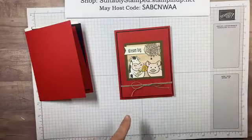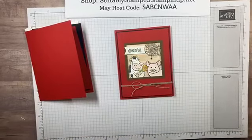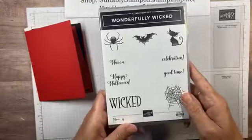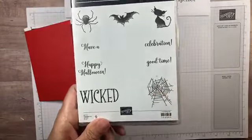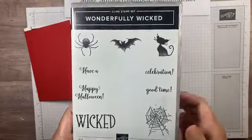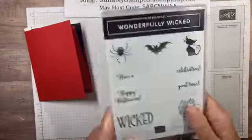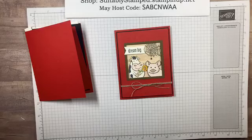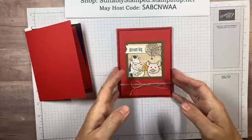Now for the spider web, obviously that's not in one of these sets, but I pulled out an old retired Halloween set I had, Wonderfully Wicked, because it has this little spider web. But you could always draw one in there, or, if you have an old Halloween set, you could totally do that if you'd like to case this. Alrighty, so let me show you what I did.